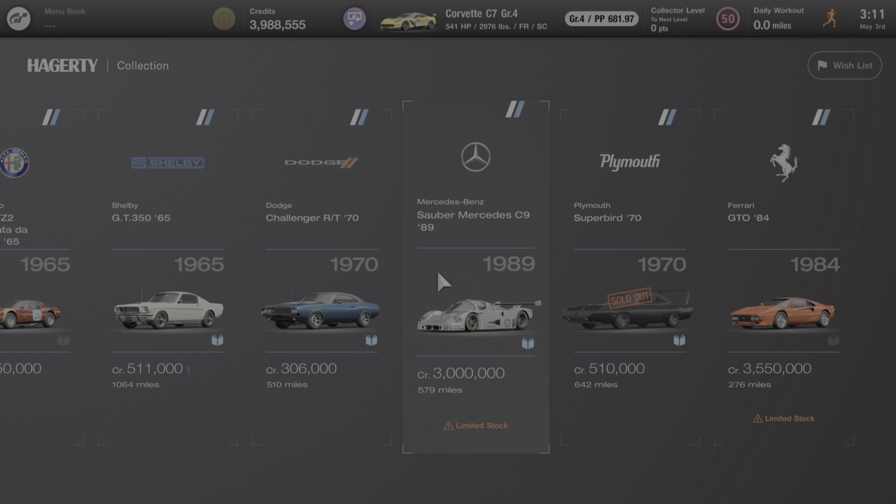Hello everyone, and welcome to another edition of All About the Cars of Gran Turismo 7. In this video, we're going to learn all about the 1989 Mercedes-Benz Sauber Mercedes C9.